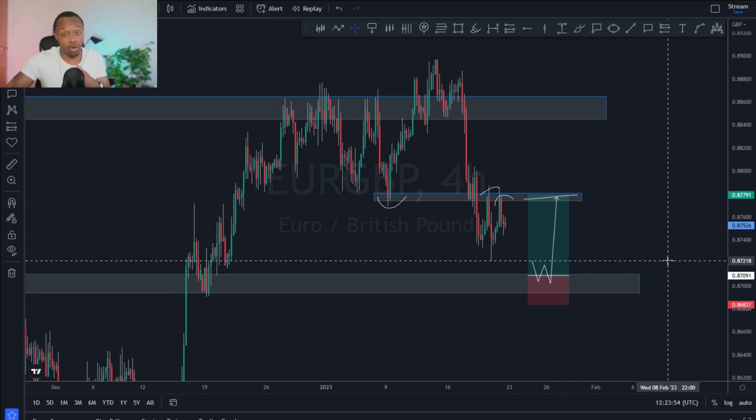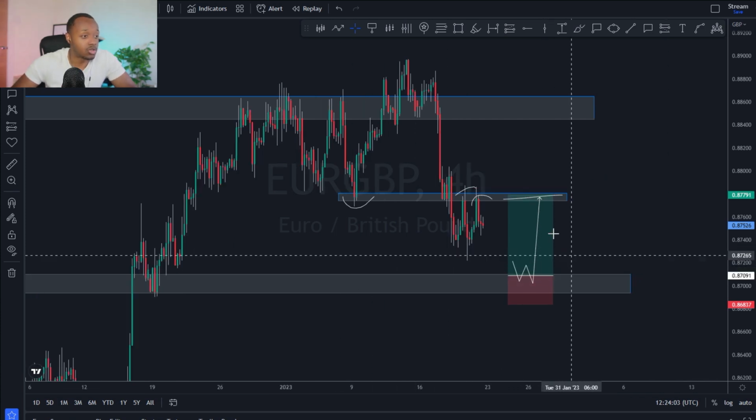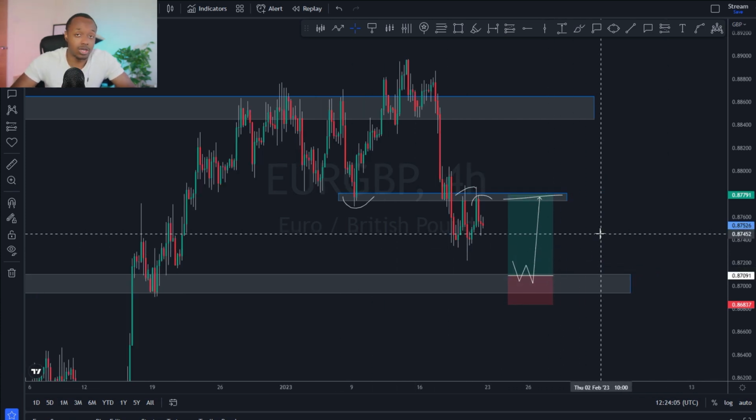So Euro Pound overall is in a range. Just take trades from areas of value, with no real trend here. So we're really just trading support and resistance with confirmation. And yeah, this could be a nice little short-term trade for next week, so keep an eye out on that.